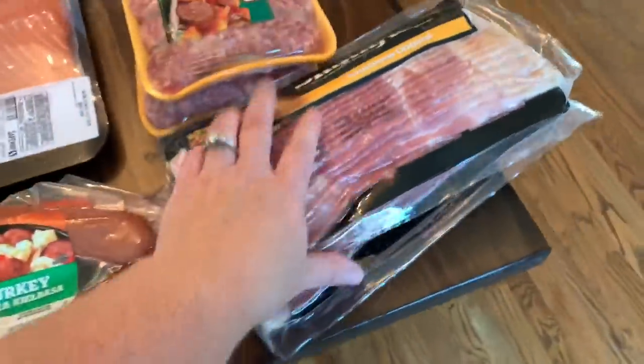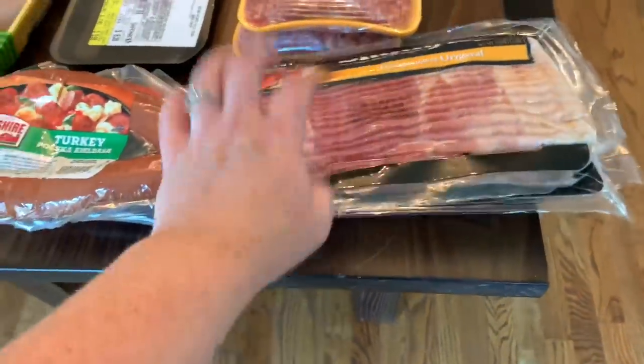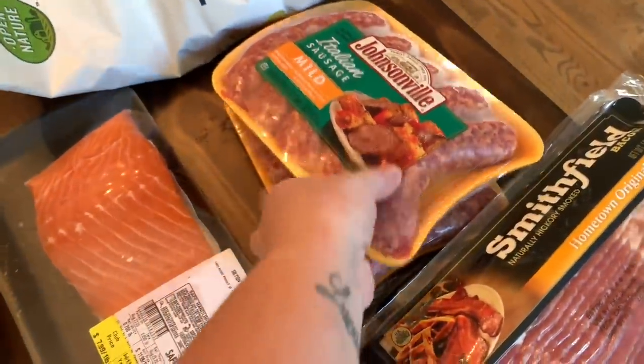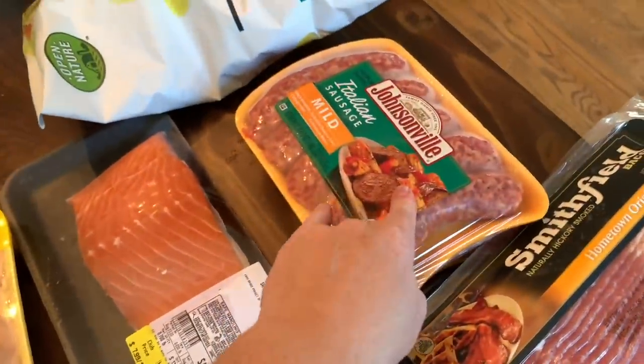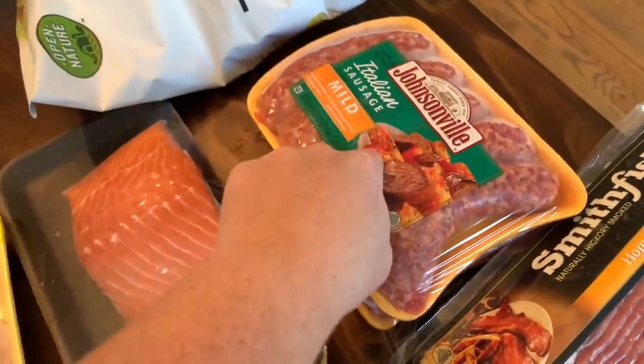These were on sale, like a deep sale. So I got three because I can freeze them. We always end up using bacon for something. I got extra meat. I bought two of these because they were on sale. One for the freezer and one for dinner tomorrow night.